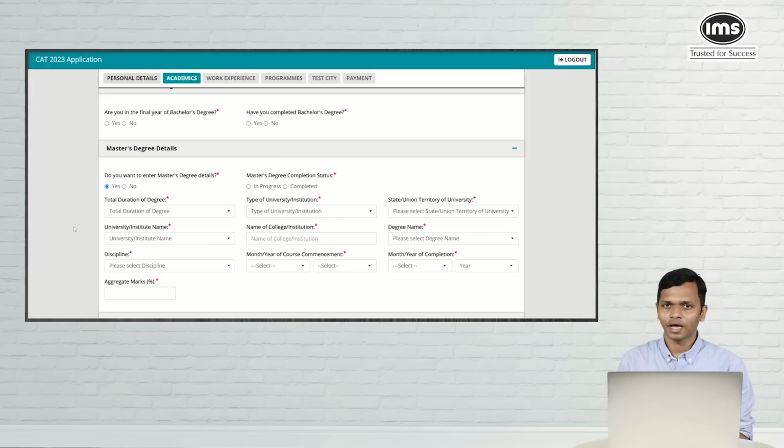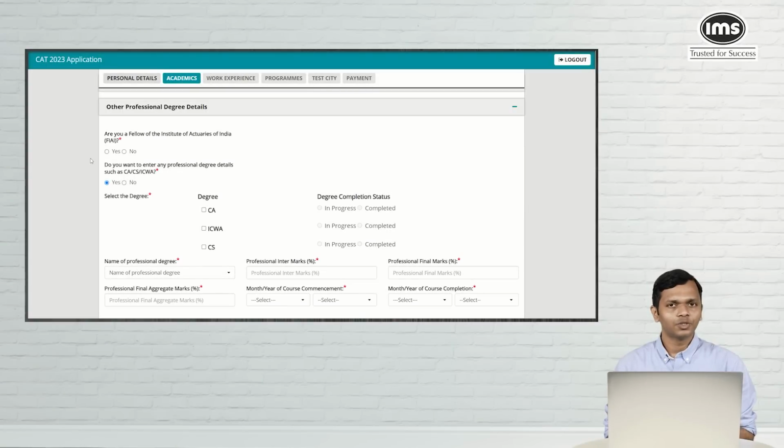Again, you will have to enter the aggregate marks and follow the methodology given by your university or board. And lastly, on this page, you have to enter your professional degree or qualifications that you have. So the first question is, are you a fellow of the Institute of Actuaries of India? If it is applicable, you can select yes. If you are currently pursuing or you have completed a CA or a CS or ICWA, you can go with the next option.